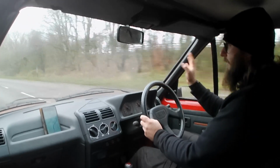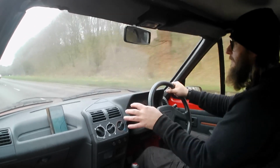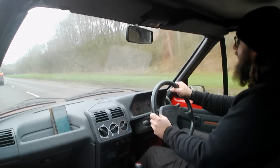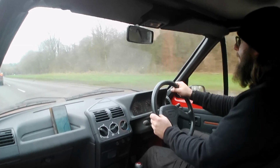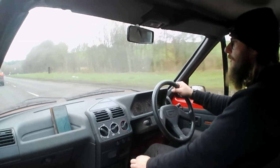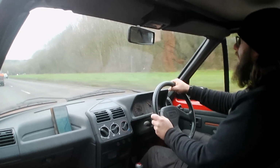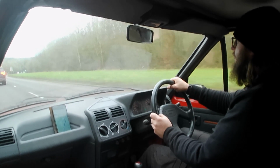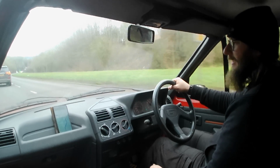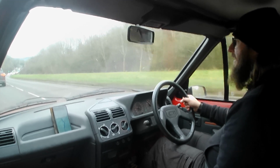I do like it. Not that you can see much out because you can just see an embankment and trees, but beyond the embankments and trees, there are some gorgeous houses around here and some lovely countryside. Being a country bumpkin myself from Wiltshire, pig farming country, I do appreciate the countryside. I'm not really a city boy. Don't like the city. Not keen on it. It kind of gives me, as people say, the ick.